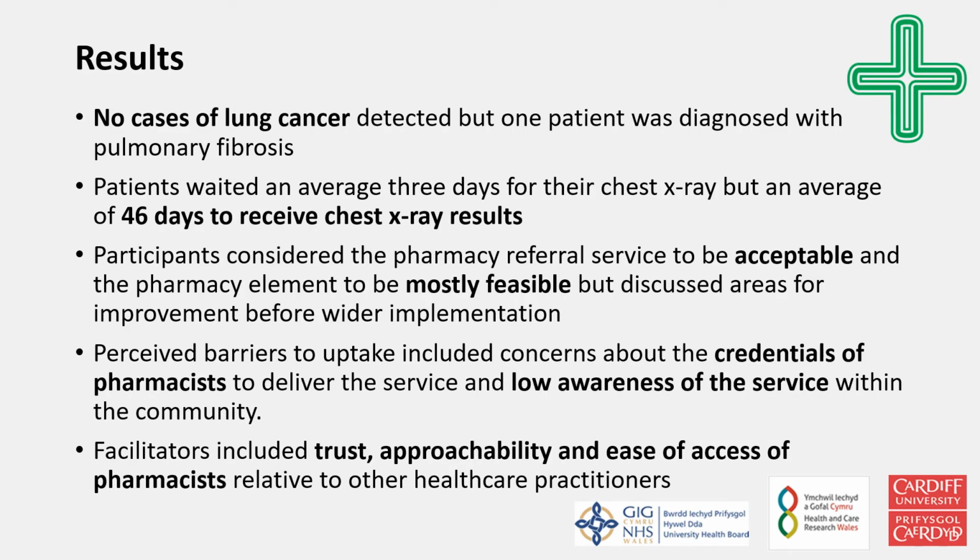The main results of this study included that no cases of lung cancer were detected, but 1 patient was diagnosed with a rare lung condition, pulmonary fibrosis. Patients waited on average 3 days for their chest X-ray, but an average of 46 days to receive chest X-ray results.